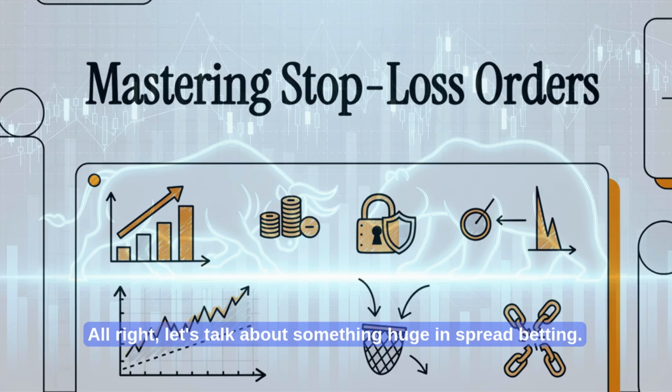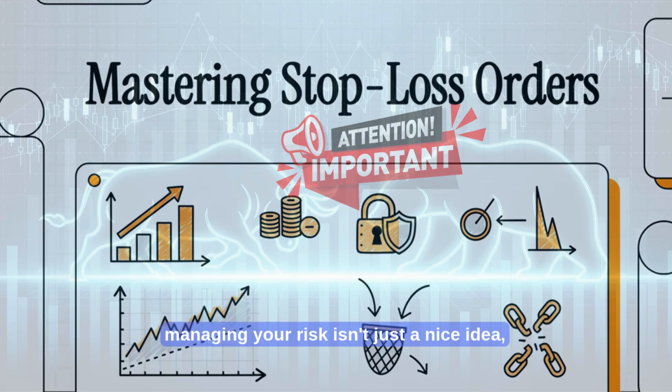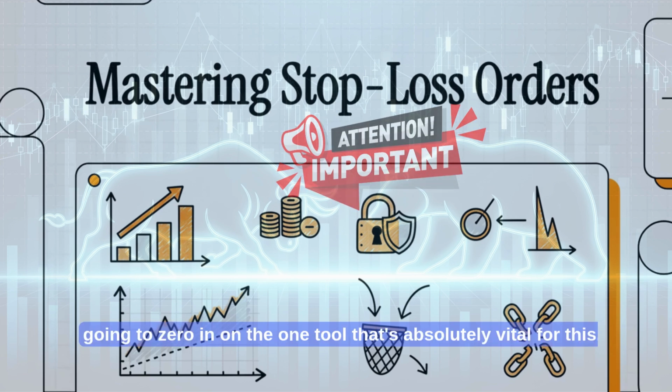All right, let's talk about something huge in spread betting. Managing your risk isn't just a nice idea, it's everything. Today, we're going to zero in on the one tool that's absolutely vital for this, the stop loss order.